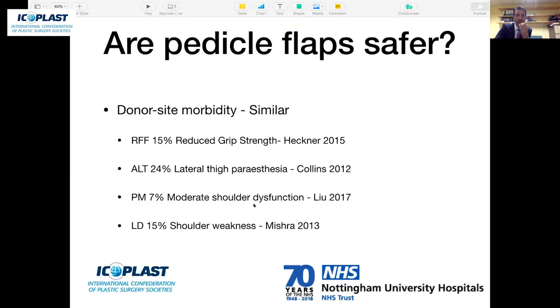Okay, so we're coming to the next part of it. Are pedicle flaps safer or not, if we come to choosing whether we are going to go for a free flap or a pedicle flap?